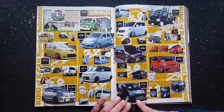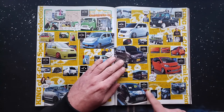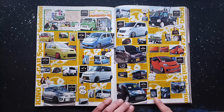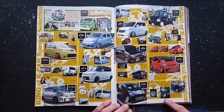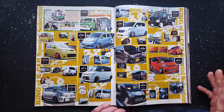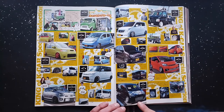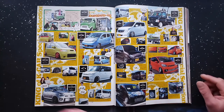Down here we've got a L175S Move Custom again from Refine. We've got an Itasha bonnet on it, which is quite nice. The wheels are interesting. We've got more Itasha on the rear window. Is it? Yeah, it's on the rear window. I'm a bit of a fan of Itasha, so yeah, I'm a bit biased to it. The front bumper is just a big gaping hole. If you're into that, you might like the new Fairlady. I think it's kind of cool, and I like the new Fairlady.